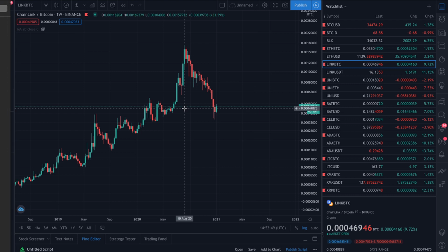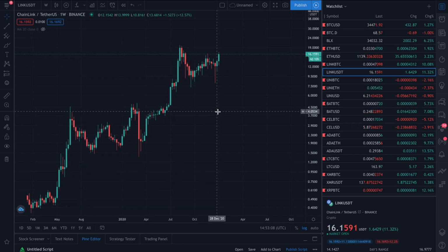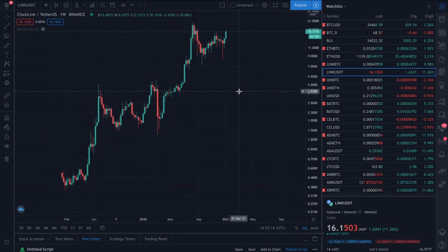The first target would obviously be the prior peak, 153,000 sats. That is what we're looking at. In terms of US dollar valuation, we're not that far. We're at $16.15. The peak was what, $20? Just under $20. We are not that far behind.